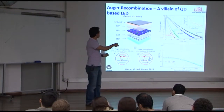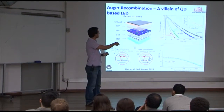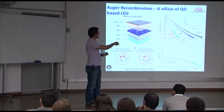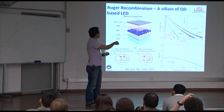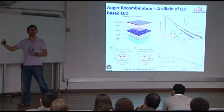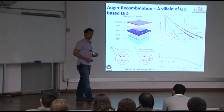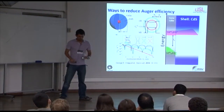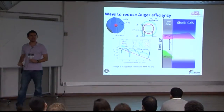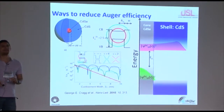And the funny thing is that if you measure the photoluminescence in solution, you get this. And you put it on the glass, it goes down. And you put it on the ITO, it goes down. And you put it on the device, it goes down. So each step you go, it gets worse. All right? So let's understand this. And to understand this, we propose the idea that let's try to kill Auger.